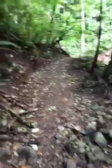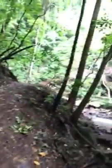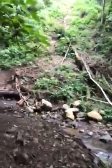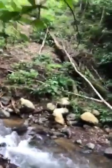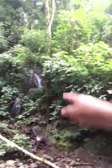Anyway, what we're headed to is the waterfall. Everything leads to a waterfall. I have seen more waterfalls in the last month than I've seen my whole life in Hawaii. Really, everything is waterfalls. Oh, there's a waterfall right here.